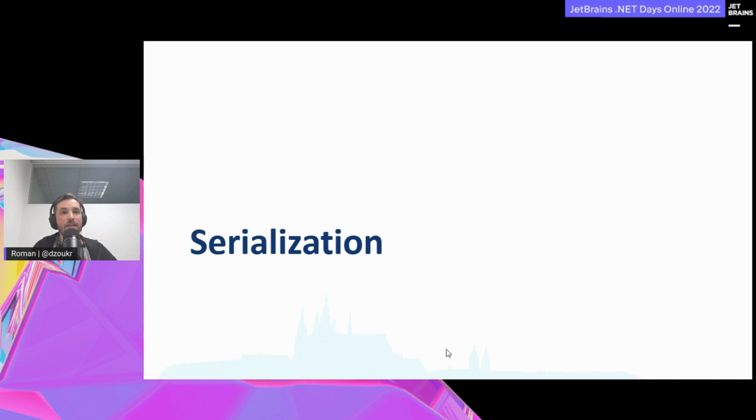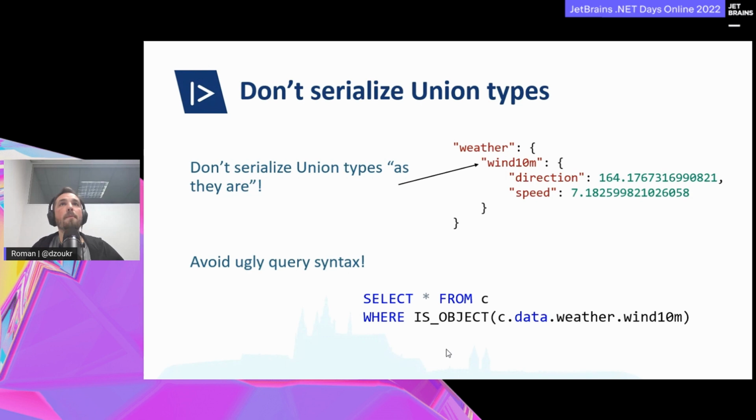And now we are getting to my favorite part, which is serialization, because this is the part where we made a lot of mistakes, and I made a lot of mistakes. First of all, if there is one thing I would really recommend, it is never ever serialize union types as they are. You know, union types from the domain modeling part of this presentation, those enums on drugs, as we call them. They are really great, they are powerful, but never ever serialize them if you will be reading them from a different part than F# again.